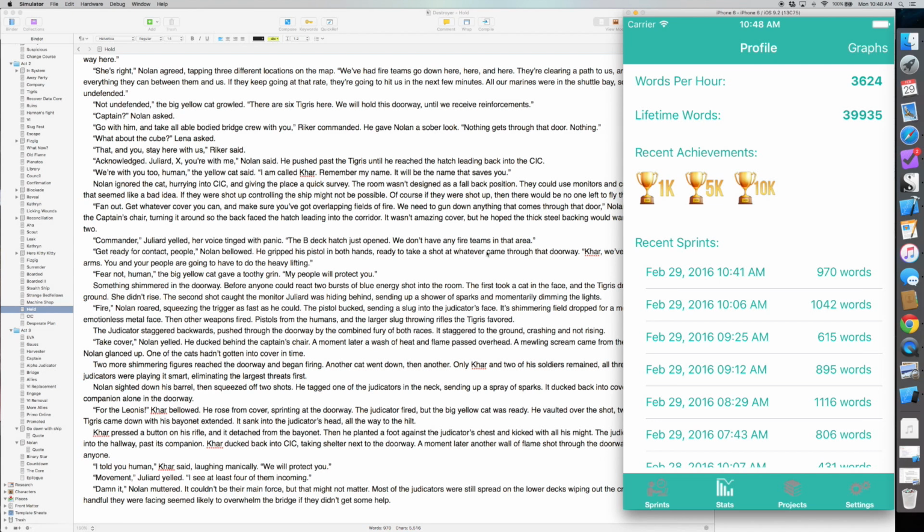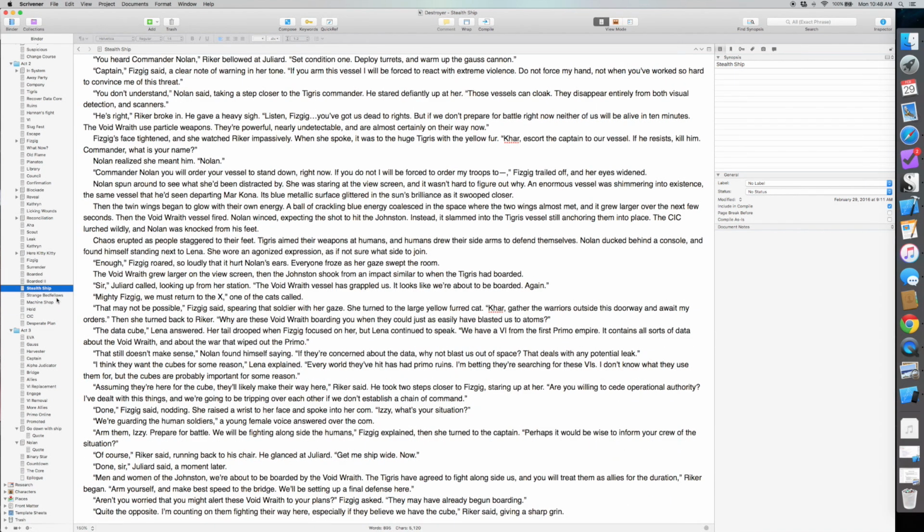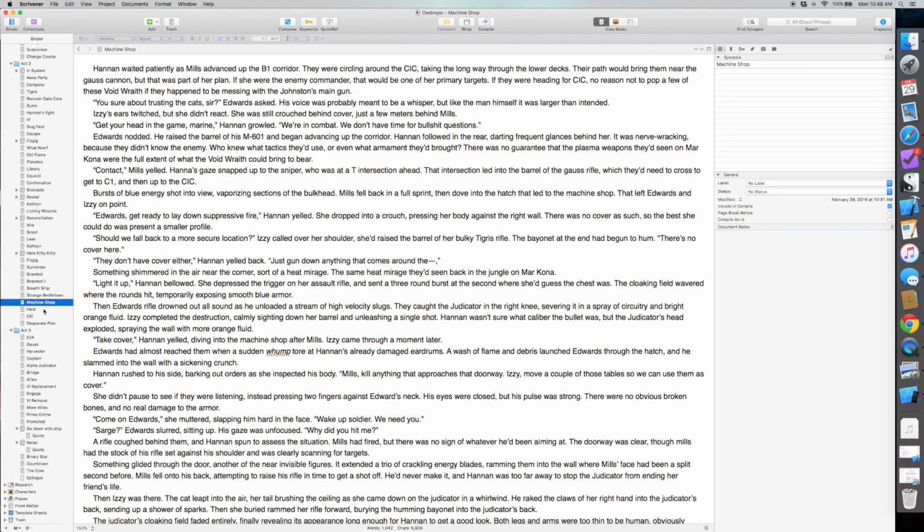So I'm at the point where all of my rising action is sort of having its payoff. It's one long combat, and these are tons of fun to write. So taking a look at the chapters that I did today, we started with Boarded, Boarded 2, Stealth Ship, Strange Bedfellows, Machine Shop, and then finally Hold.